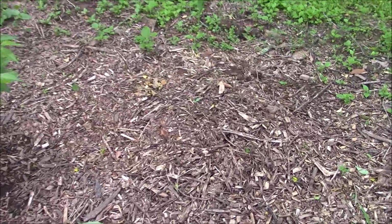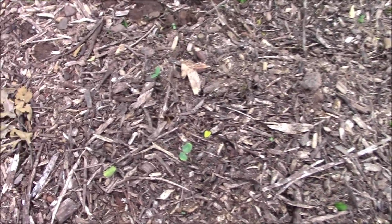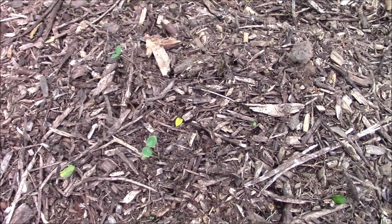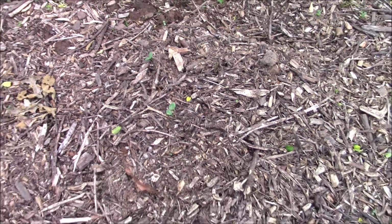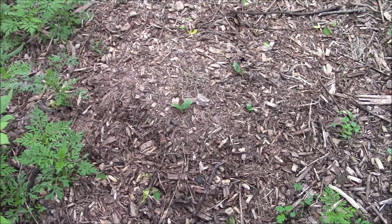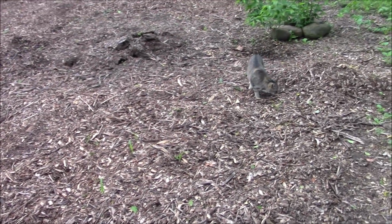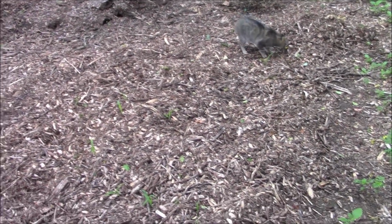Let's see, and then I planted watermelon over here, and it looks like, yeah, I got 2 sprouts there. There might be a 3rd one popping up, so good deal. Don't have to replant that one. These are the watermelons. Watermelon in there. That's Fifi. She's about ready to walk over the corn.